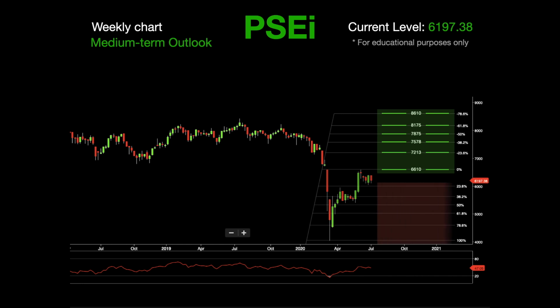If the index fails to rally, the psychological level of support is at 6,000. If it pierces that level, the next immediate support will be at 5,660 and 5,330, followed by 5,015 and 4,592, which lies at 78.6% Fibonacci retracement level. If the bears push the index lower, the deepest level of support is at 4,039 in the medium term. Relative strength index in this weekly chart is currently at 47.